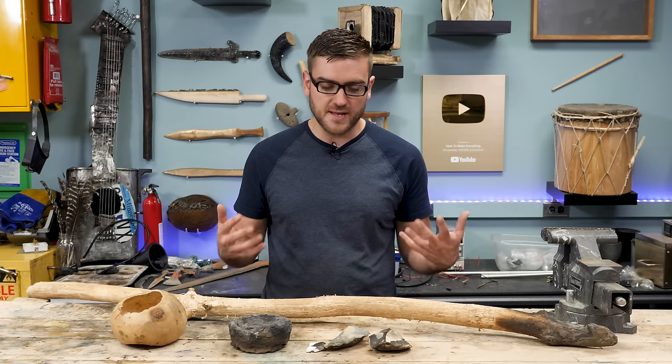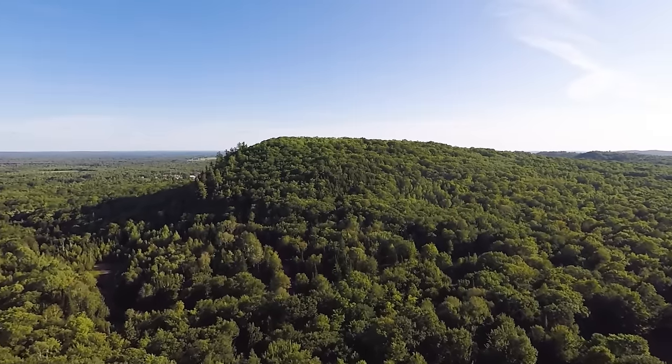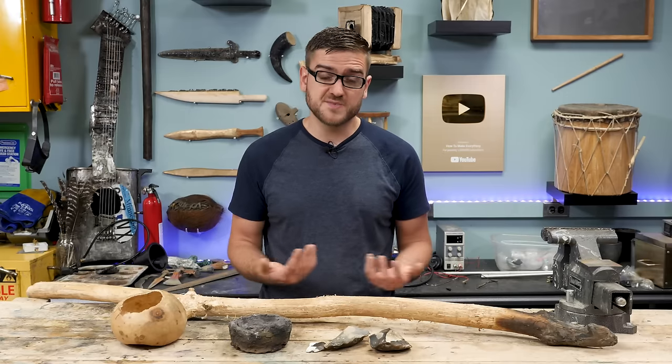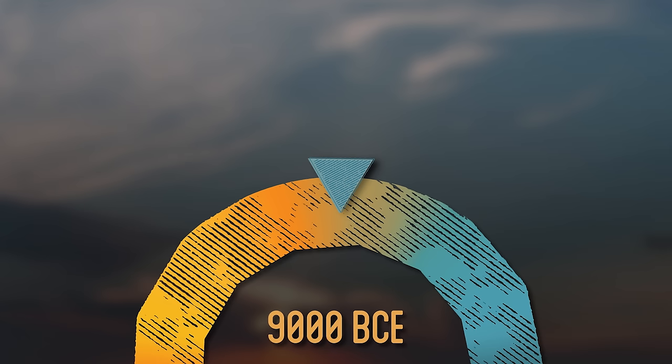And the easiest way to get a metal is to just find it on the ground. So we went to the Upper Peninsula of Michigan, one of the areas with the most abundant supply of native copper, and then work it into some primitive tools that I can use for building some bigger things. Specifically a dugout boat.